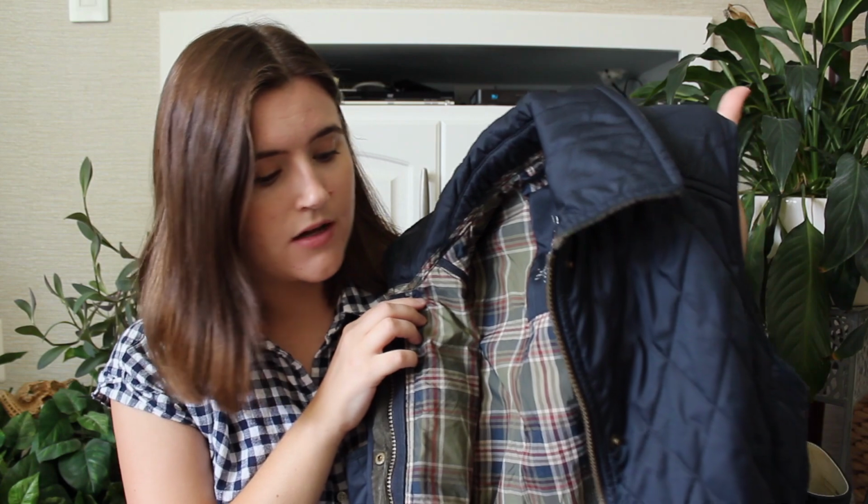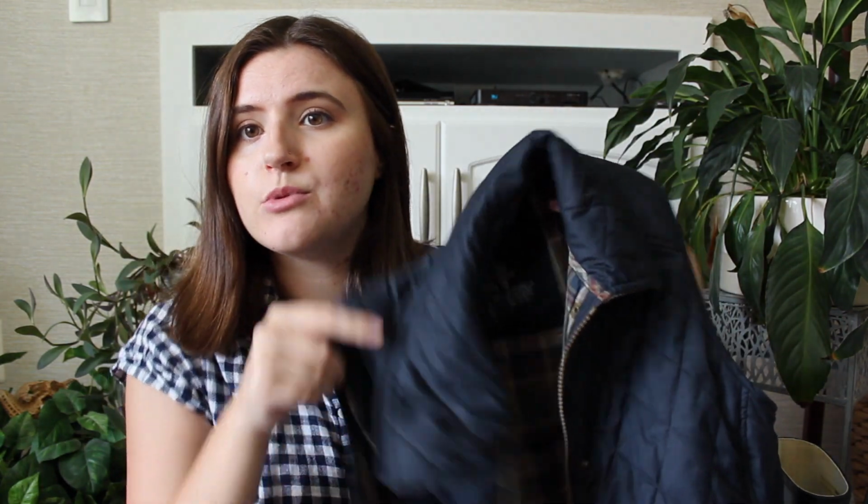I really liked the pattern inside as well, and the color of it. It is a navy blue zipper front and button front vest, and it's just made really well. And I cannot wait to layer this over everything in the fall.